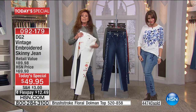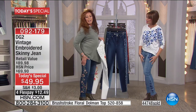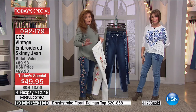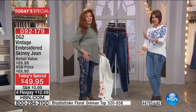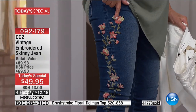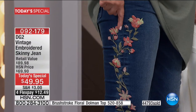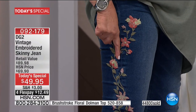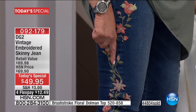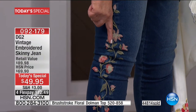So everything to me is about this, and if we can get it close to my thigh again, just my thigh, please, not my midriff. You're going to see that this looks like cottage industry. That's beautiful. It doesn't look like you were on a mass production table. And there's my side seam. So I am embroidered all the way down, front to back, which to me is just amazing.